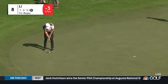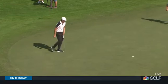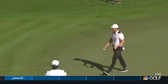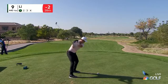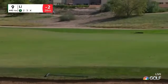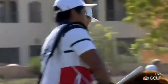Now, Li, unfortunately for the bogey, aiming left of the hole. Well done. Well done. You can take a breath now. If it's down the left either. The radar was saying no real wind. Yeah, just about in the fairway for Haotong Li.